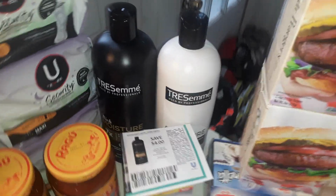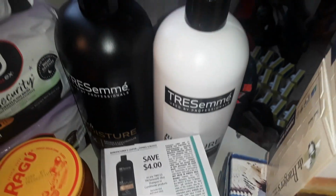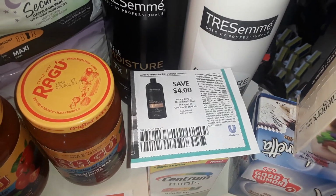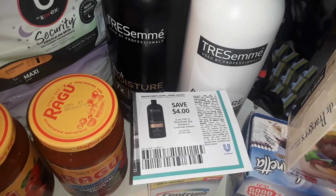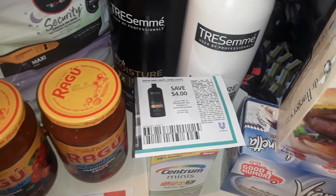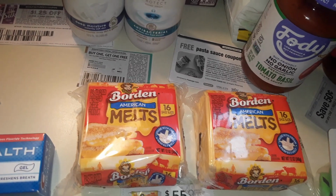And there is a manufacturer coupon from the Unilever insert from March 13th. So that took $4 off, making that only $2 for those. Borden cheese, the regular price is $3.99 for these, so it'd be $7.98 for both of them.